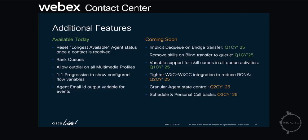Outdial was not allowed on all multimedia profiles. We have multiple multimedia profiles. You can do only voice, you can do a blend of voice, chat, and email, or you can say any one of these. I don't want them to do everything. So these are the 3 different multimedia profiles. But irrespective of the multimedia profile, you want your agents to be able to contact their supervisors or SMEs in the back office to check something before they respond on an email. In such cases, we want to allow the outdial for them. So that's the 3rd feature there.